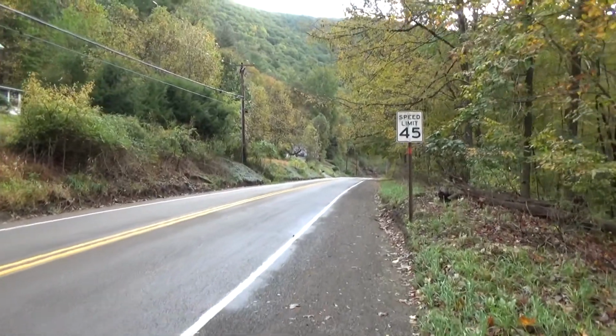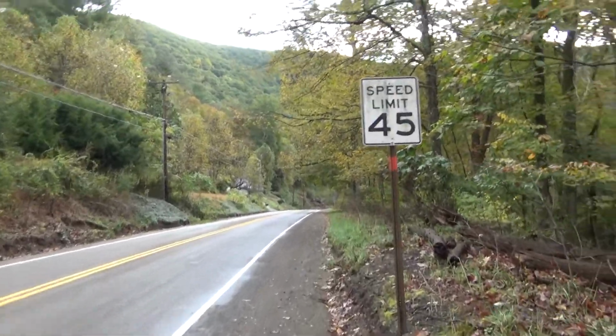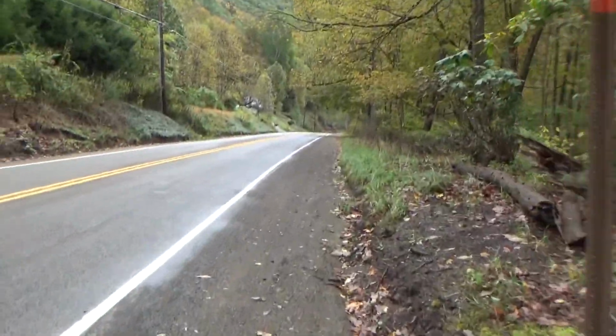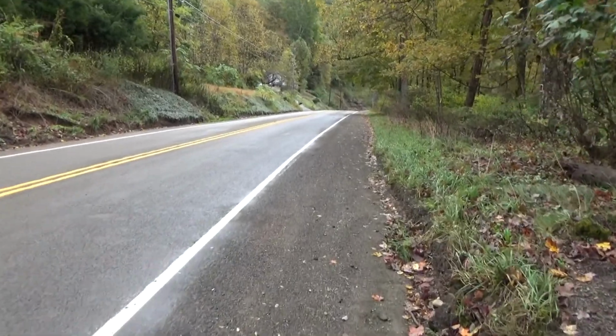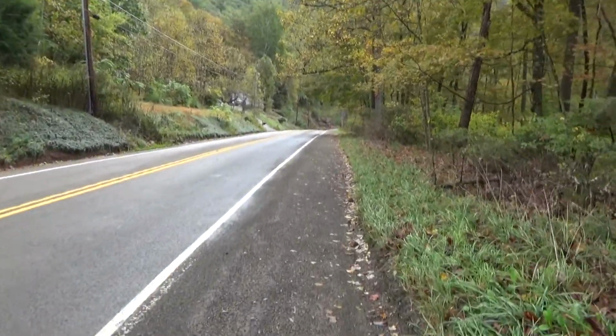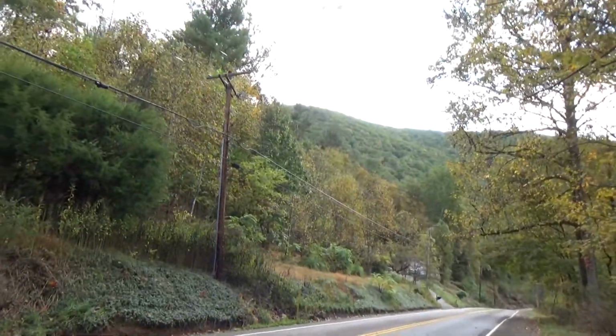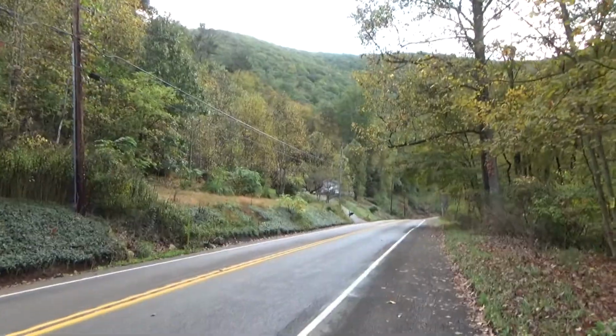I'm going to be hiking this loop counterclockwise. So starting here at Ramsey, just following the Mid-State Trail here, and for a short little stint right here along Route 44. But up here in a short piece, I'm going to be cutting up to the left and start charging up over that hill.